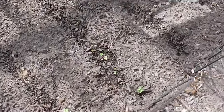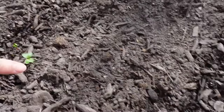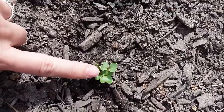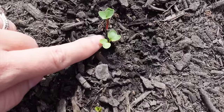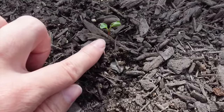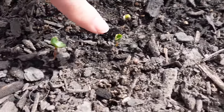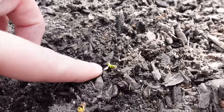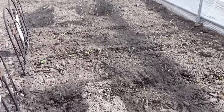Okay, radish sprouts. Let me show you guys. Got some here. This one is a lot. This row right here did really good, because they're everywhere. See. Oh, there's another little one popping up there. One back there. So exciting.